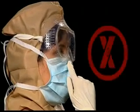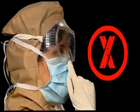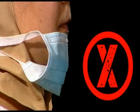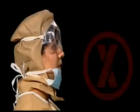It is very important that the wearer keeps the gloves away from coming in contact with any part of the PPE after putting them on. After the mask is worn, it should not be allowed to loosen up or dangle around the neck at any time.